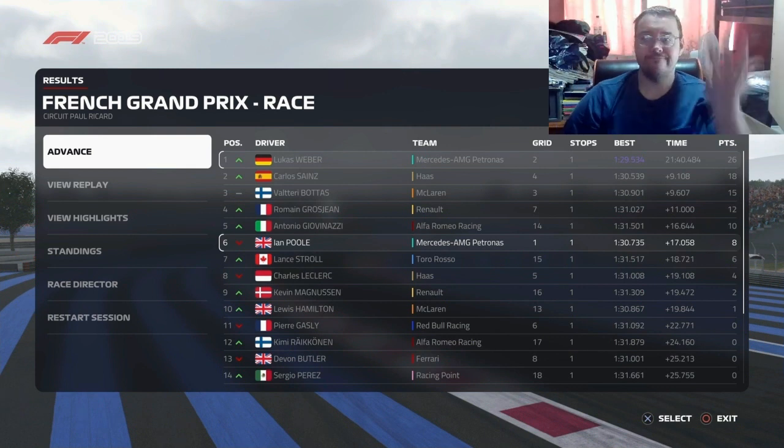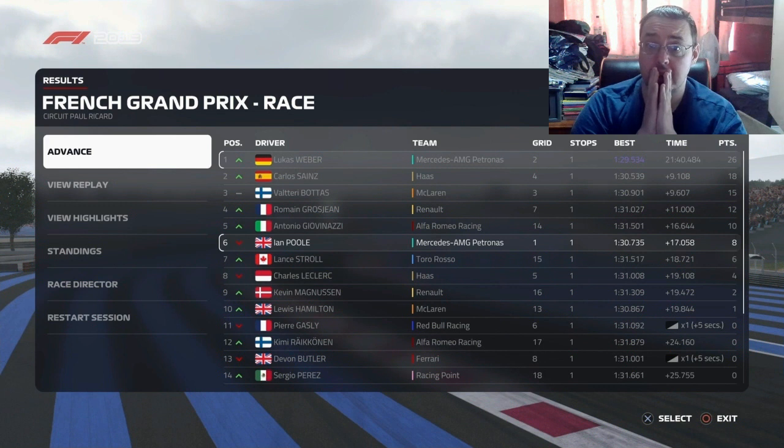Damn safety car, man. That's all we can say. The safety car. Oh, it cost us in the end.